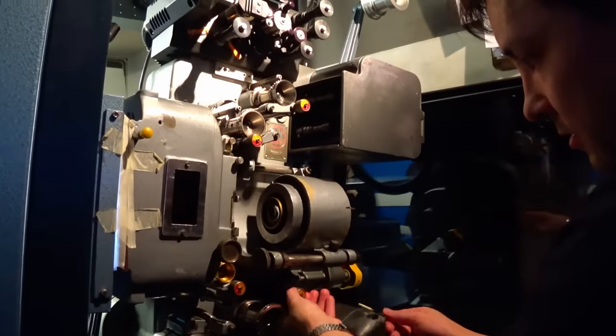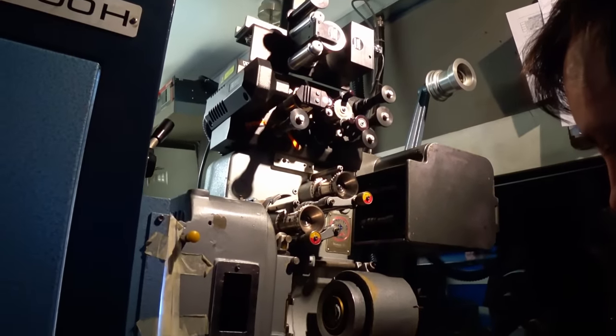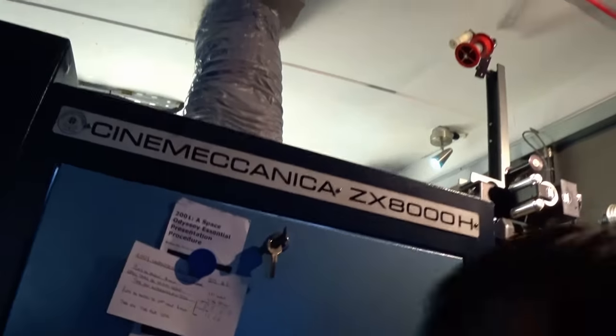This is quite a compact machine, isn't it? It is, isn't it? It's a lovely little machine, this. Cinemeccanica ZX8000.